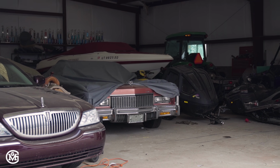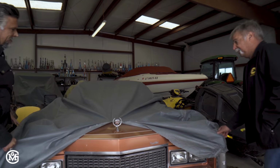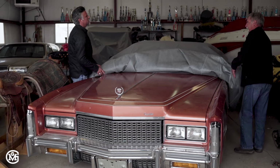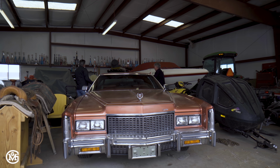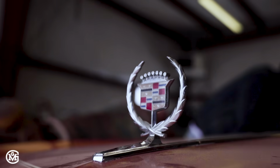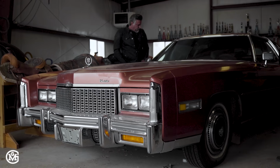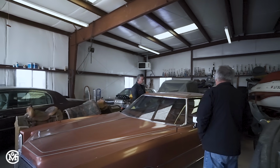So what do we got? Well, we've got this '76 Cadillac that I emailed you about. '76, that's the last year of this body style, I think. Is it, or is it '77? I don't know, it's close. Look at that interior. Love it. I'm not sure where the two original owners started from, but I know he bought that after he moved from Salt Lake down to this area.